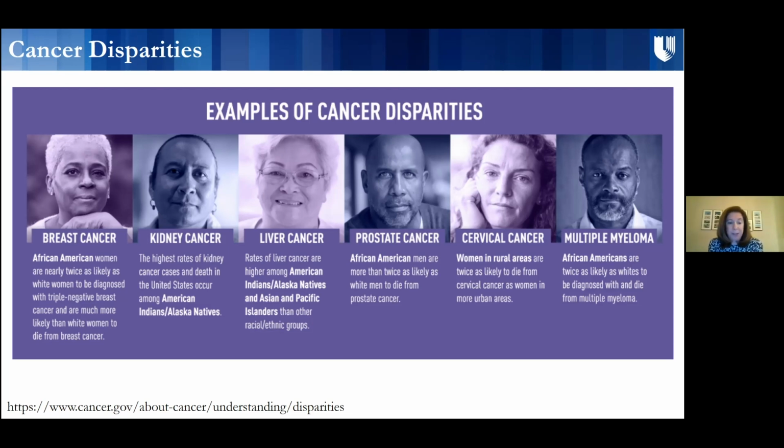Kidney cancer, we see a similar trend among African Americans, and also the highest rates of kidney cancer cases and death in the United States occur among American Indians and Alaska Natives. Same with liver cancer. We see those rates being higher among American Indians and Alaska Natives, as well as Asian and Pacific Islanders. Prostate cancer, African American men are more than twice as likely as white men to die from prostate cancer. They are also much more likely to get prostate cancer than white men.